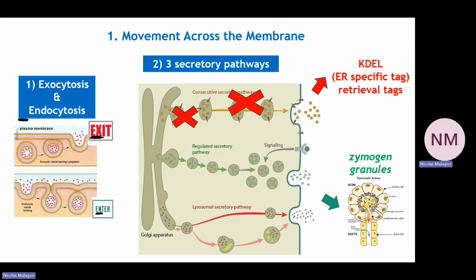It doesn't have regulation. The second one that I will talk about is the regulated secretory pathway. In this case, you need a signal to release the vesicles. And the third one will be, again, the lysosomes, how the lysosomes sometimes break everything, digest it, but they need exocytosis, okay? So three main pathways that will be there.